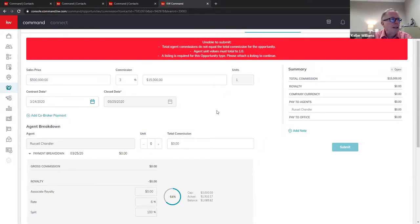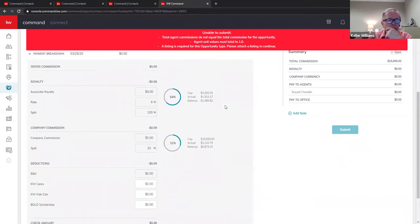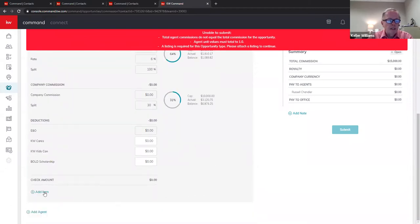Okay, so automatically, into the commission sheet, for lack of a better name, or a green sheet, it puts the price in, it puts our commission side in, which is 3%, for a total of $15,000. The contract date, the close date, if that's not right, you can change that. Okay, and then I have a partner, so this gets a little bit muddy. So the things that you need to know are what you need to fill in. The rest of this fills in automatically. You do not need to fill anything in from here down. What you do need to fill in is add an item.